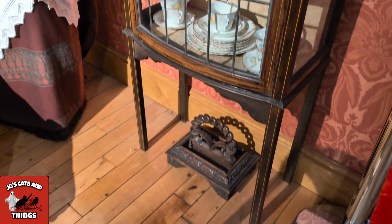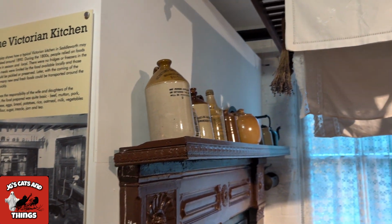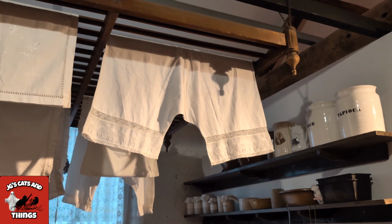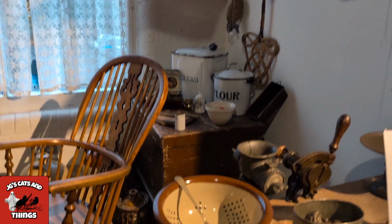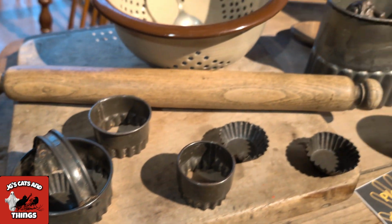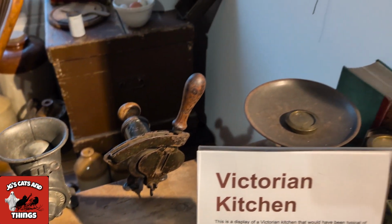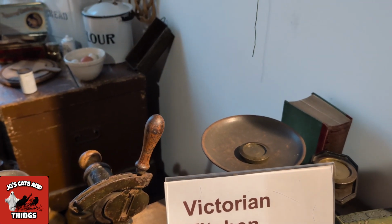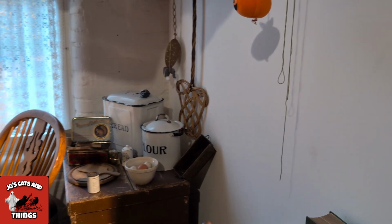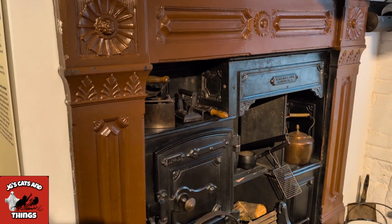Oh, the old iron. A little small Victorian kitchen. You'd hang your garments in the kitchen. Ah, yes, that's what you'd use to make little small cakes or pies. Grind up your meat. Says this is a display of a Victorian kitchen that would have been typical of a number of houses in Saddleworth in 1890. All the stuff in front of you, like an Aga.